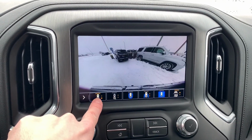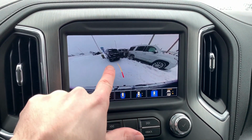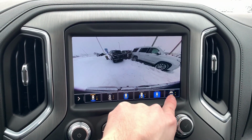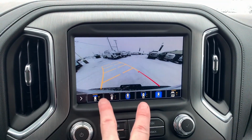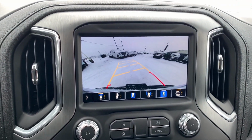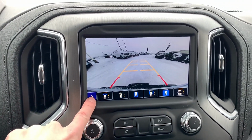Now, if I go back to the standard backup camera, you've got a couple options here. You've got your trajectory line for your trailer, or you've got the regular kind of backup trajectory lines, which will turn as you turn your steering wheel. So that's going to help guide you as you park.